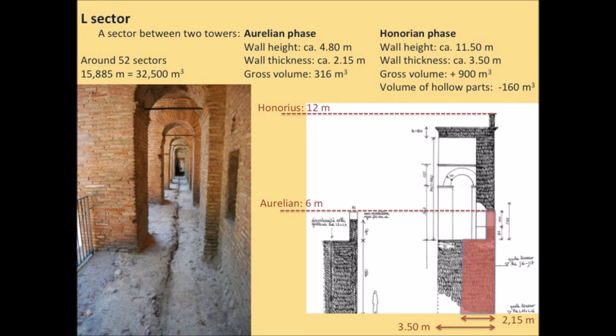And the fact is that if we consider this part that is supposedly the Aurelianic wall, which was 6 meters high, of course I am considering one of the sectors of the Aurelianic walls. There are of course differences within all the length of the walls. If we consider the sector named L, which is the one you see in the left image, it is very interesting because there is a kind of crack in the middle. This crack doesn't continue on the arches above, and this suggests that this is not really a crack, but the contact point between the two phases: the first phase, the one from Aurelian, and then the addition made under Honorius.